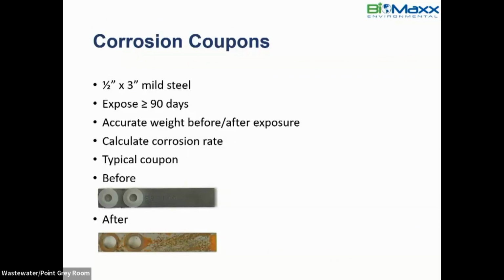So I thought, why don't we try to do this in wastewater systems? Let's install this little piece of metal we see here. It's a half inch by 3 inch piece of mild steel. If we expose that in the airspace in a lift station or in a manhole for 90 days, then we can weigh the coupon accurately before and after we put it in, and so we can calculate a corrosion rate. No surprise here, it was all nice and shiny and clean when we put this one in, and when it came out, there was some rusting on it.